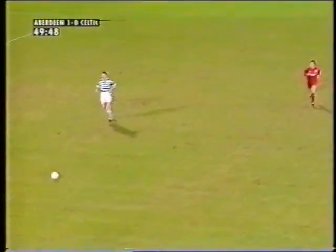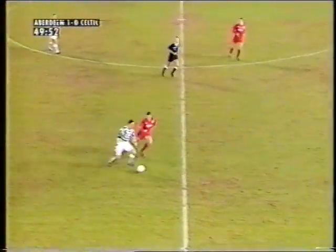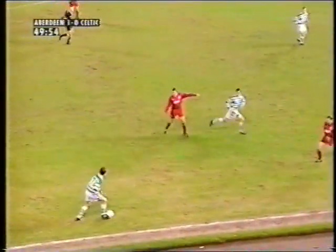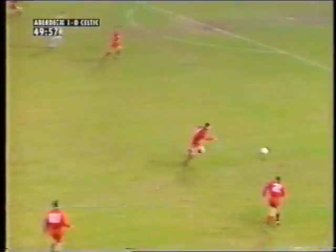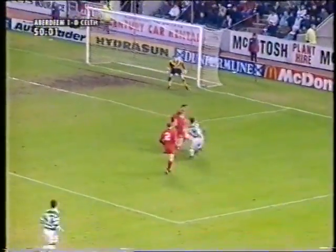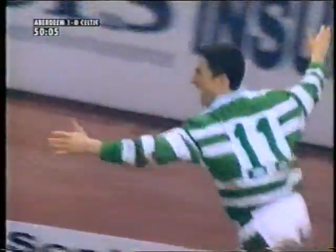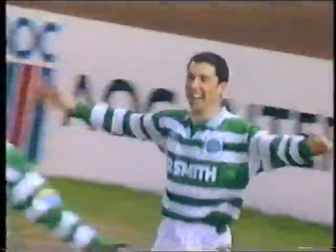Both Windus and Dodds working the Celtic defence hard. Here's Simon Donnelly. Good first touch from him. It's O'Donnell now. Aberdeen getting players back. Still it's O'Donnell, and a chance on here. And John Collins has scored for Celtic.